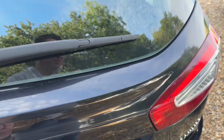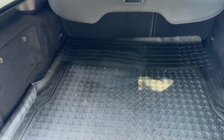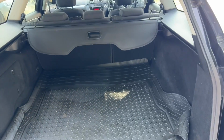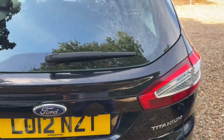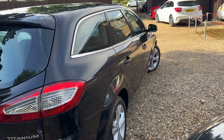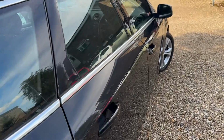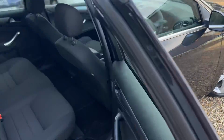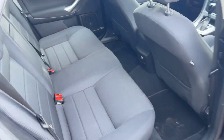So let me open up the boot. Lovely condition, isn't it? I don't think this is actually for this car because it overlaps slightly, but nonetheless, does the job, doesn't it? Really nice. I've got the load cover on there as well. I like the Titaniums because they come so well equipped. So, open up the back. As you'd expect, immaculate for any one of ours, apart from my dirty footprint just there.